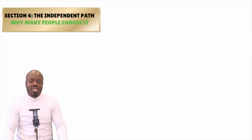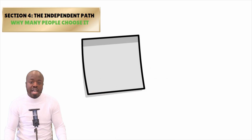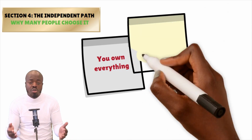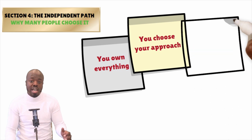Now let's look at the alternative. Open your own nursery independently and under your own brand. This is what many people I work with choose, and here's why. You own everything: the brand, the reputation, the direction. It's all yours. You choose your approach, from Montessori to play-based learning to outdoor nursery.